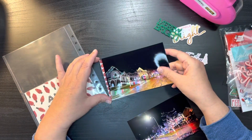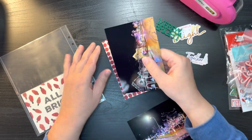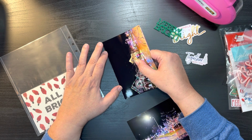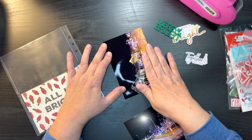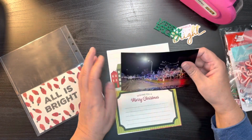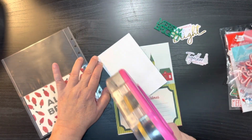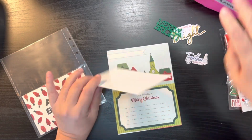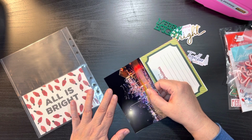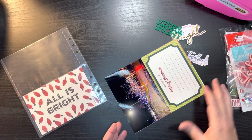Now the pictures will be on the outside of the page protector, but that's okay. These don't get flipped through a lot. I go through them a couple times here and there, so I don't think they're going to get ruined. And nowadays with digital photos, if something did get ruined, it's so easy to reprint and replace it that I'm not going to stress over the pictures being outside the pocket.